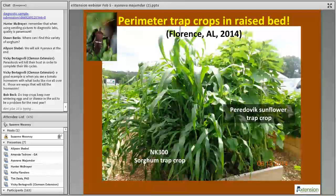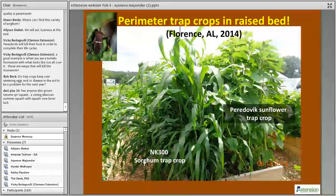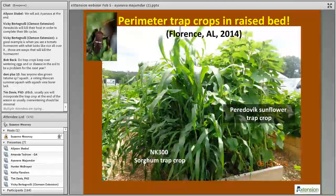And we have tried trap cropping in a community garden. One of my colleagues, Chris Becker, who is now the county extension coordinator in North Alabama, started this community garden in Florence, Alabama. We actually tried trap cropping of sorghum and sunflower in raised beds, which was very interesting to see. And I've heard gardeners actually use the trap crop in pots and move the pots around. So there are any number of ways you can do this, and you have to be creative, as I say.